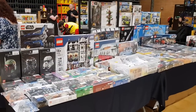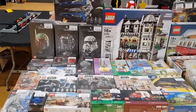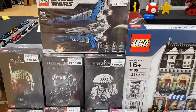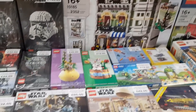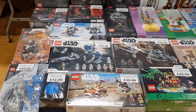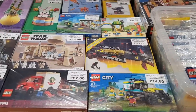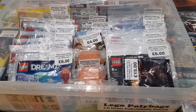Right, here's the stall all finished off, all looking fantastic at the moment. So loads and loads of sets on here. I'll just go around some of the sets that you can see. I've got some helmets here on the left. We've got the greengrocer. I'm just doing the prices at the moment for the larger sets. I've put all my Star Wars sets here to the left-hand side. And then we start to get onto the mix of sets here. We've got a load of poly bags and things in this box here.